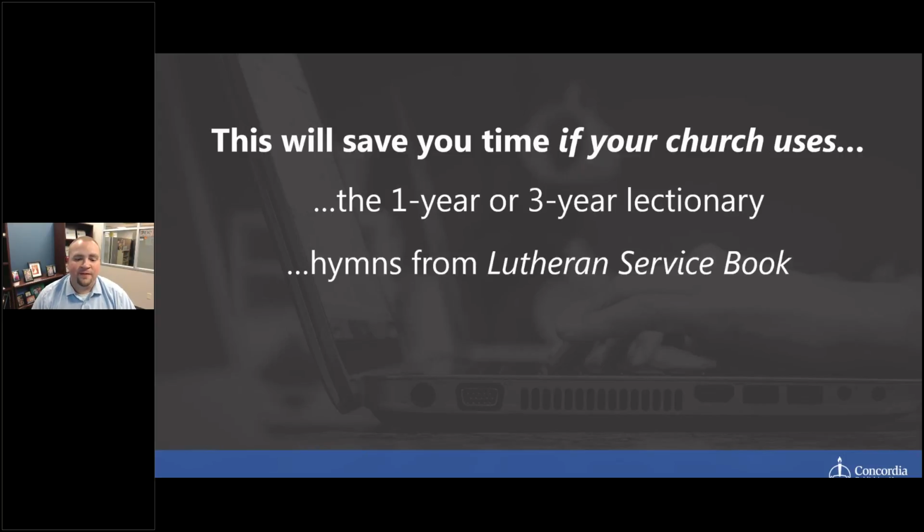Or if you use hymns from Lutheran Service Book. Now, Lutheran Service Book came out in 2006. It has been widely adopted by our church body, with over 80% of the congregations having adopted that or Lutheran Service Builder. And we get more every day still. So that's great. If you're using that, this will be a great time saver for you.